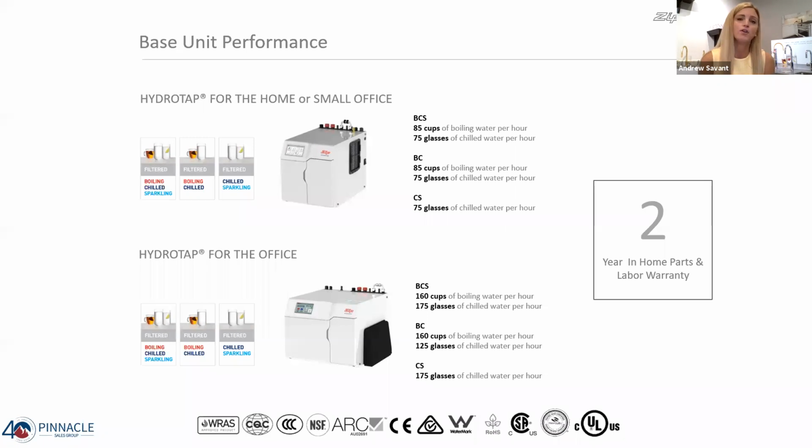All of the Zip Water products come with a 2-year in-home parts and labor warranty. The parent company for Zip Water is actually Culligan, so you can rest assured that they have a tried and true service network of technicians already in place and ready to assist should you ever need anything.